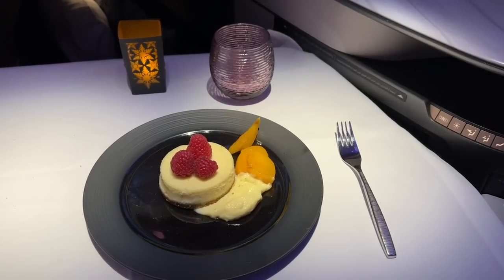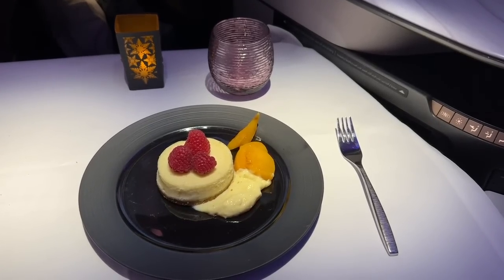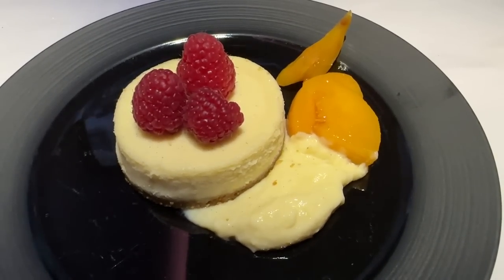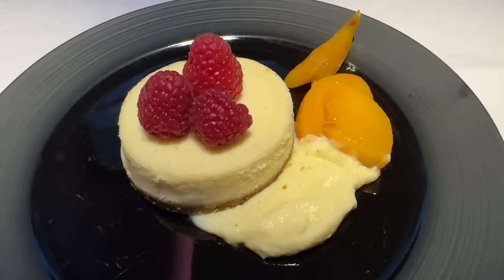But then they came around with dessert, and how are you going to say no to dessert, right? So this is just a plain cheesecake with raspberry and apricots and a little bit of ice cream on the side. Absolutely fantastic. Doesn't matter how full you are, can't say no to cheesecake.